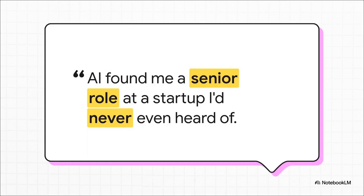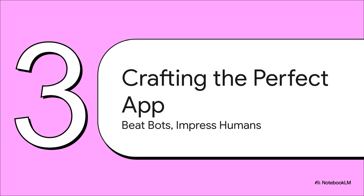And that right there, that's the real power. It's not about finding more jobs. It's about finding the right one. The one that could define your whole next chapter, you know? The one that was just hidden beyond a normal search. Okay, so you've found the perfect role. Awesome. Now you have to get your foot in the door. And that means creating an application that doesn't just impress the hiring manager, but first gets past their automated gatekeeper.